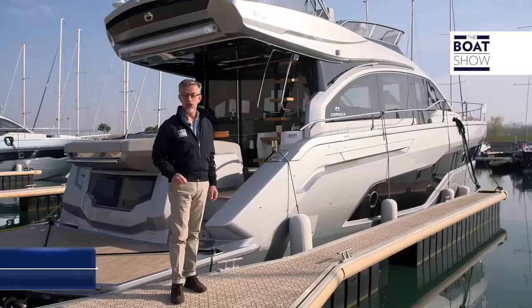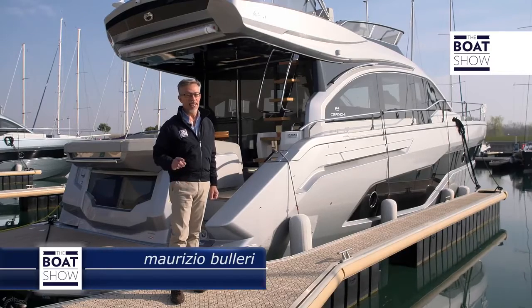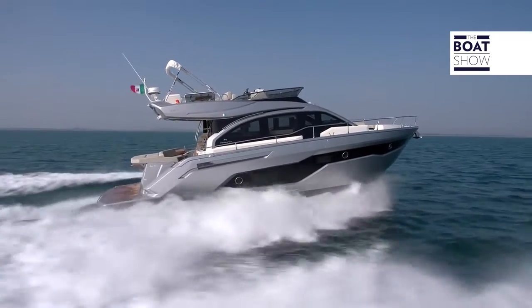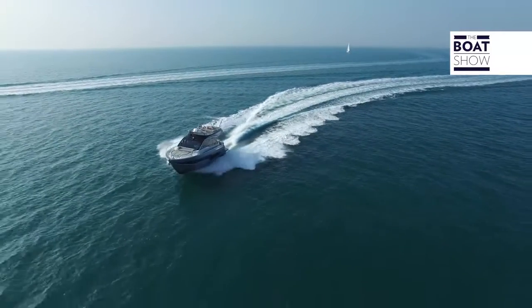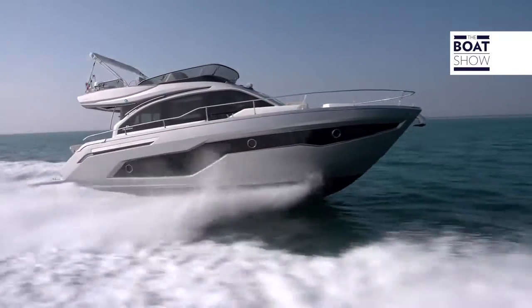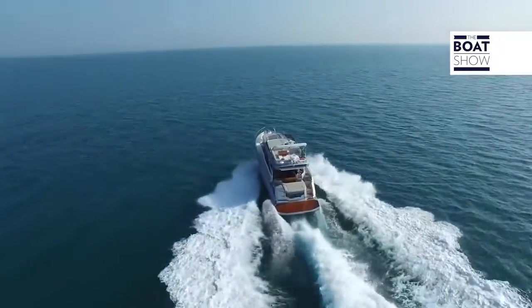The boat that we are testing today is built by Cranchi, and it's about 16 metres long. It's the E52F. That acronym indicates two significant characteristics. The E stands for the evolution of the product and emphasises the contribution made by the recent new collaboration with the Italian designer Christian Grande. And the F is for Flybridge.